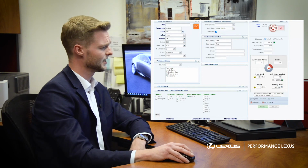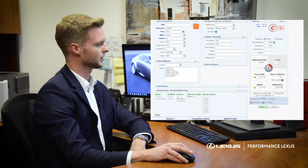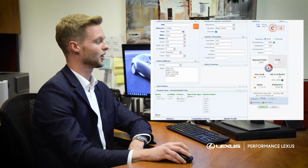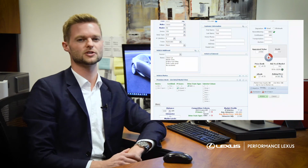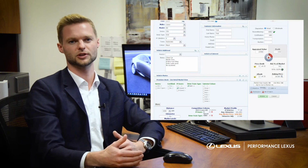So with that said, if I put this back to 26.1, which is what I had it at before, it spits me out a trade value of 21.9. Now the system is flagging that as a really high price in the marketplace. It's saying I'm at about 101 to market, which means, you know, if it wasn't a car I know, that would be really high to ask for that particular vehicle.